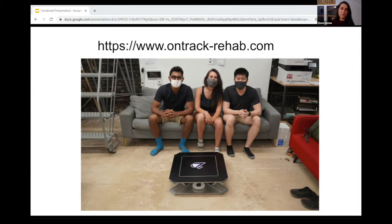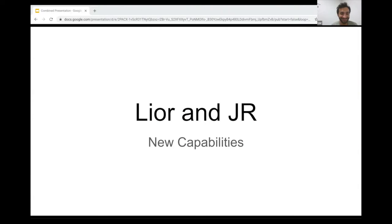Here's a picture of me with two of our co-founders. We're a bigger team than that, but this was the pure ecstasy moment of finishing the first board and taking a picture. So I wanted to share that with you guys as well. Next up, we have myself and Lior, who are going to go through some of the tools at MakeHaven.